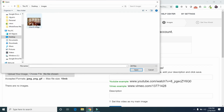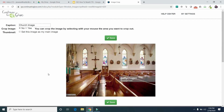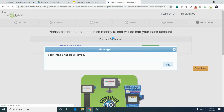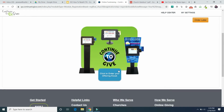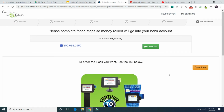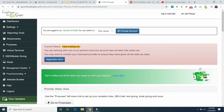So maybe they have a great church image. Just able to save it here. And then if it's a church, naturally we ask them, hey, why don't you go ahead and order your kiosk? So we've got click here to order, or they can order it later. So we really just walk everybody through in a great way here. So then it takes them right to their dashboard.